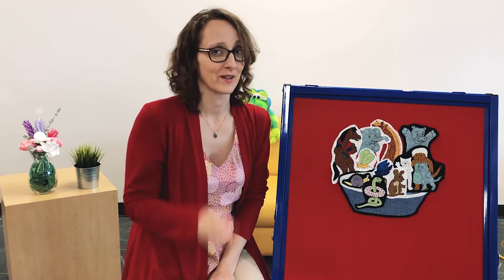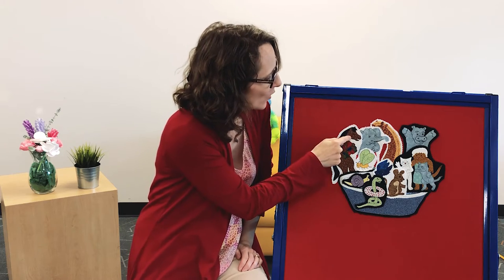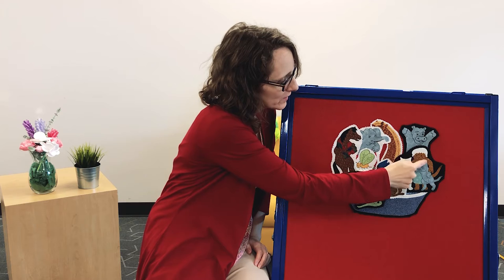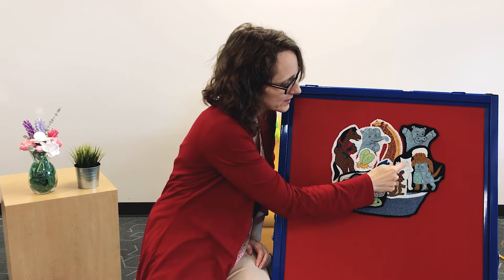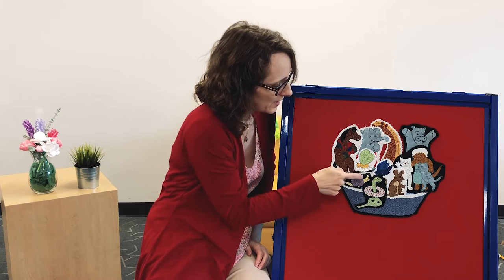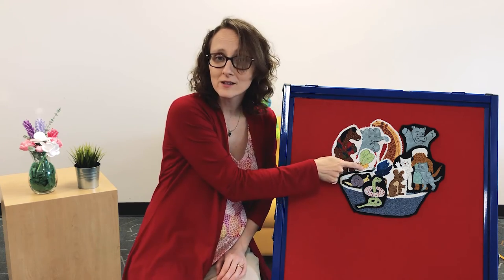Rub-a-dub-dub. Now how many are in the tub? Okay, let's count one more time. Here we go. One, two, three, four, five, six, seven, eight, nine, 10, 11, 12. Hooray for Chub, hooray for the tub. Hooray for us all, says Chub the tub. And they splish and they splash and they splash and they splish. Rub-a-dub-dub. All in the tub.